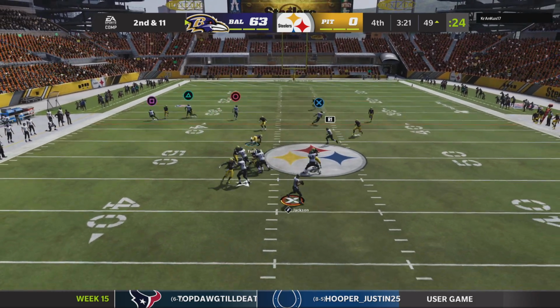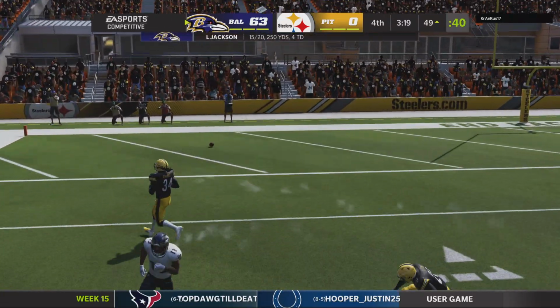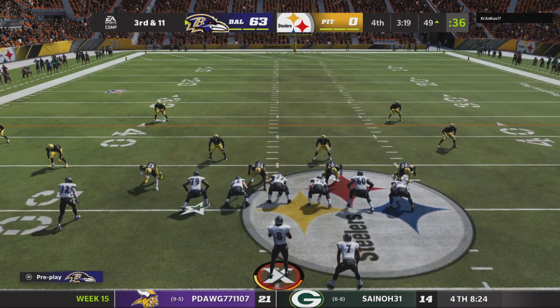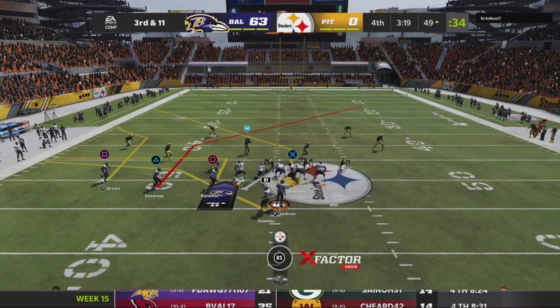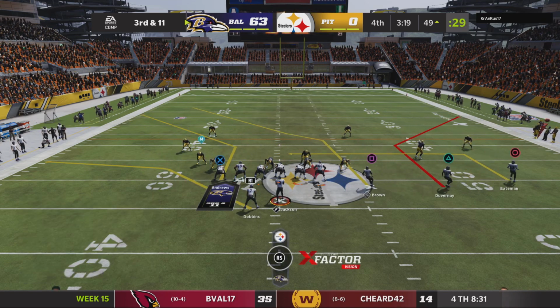Now Jackson on 2nd down. He's going to go for a big play downfield. And that's going to be incomplete. Good effort there trying to take a shot, but it's 3rd down. The Ravens on 3rd down. They've been near perfect, 4 for 5 to this point. This is 3rd and 11.